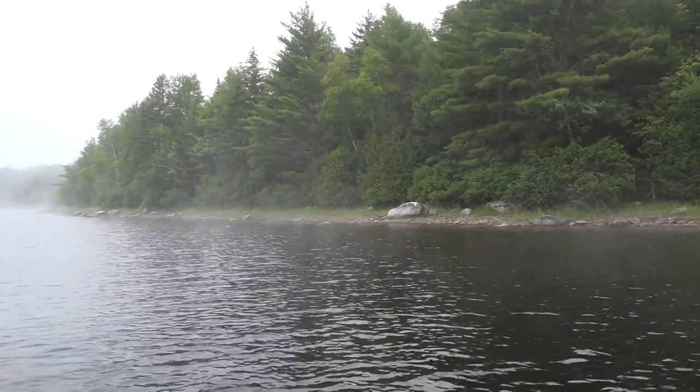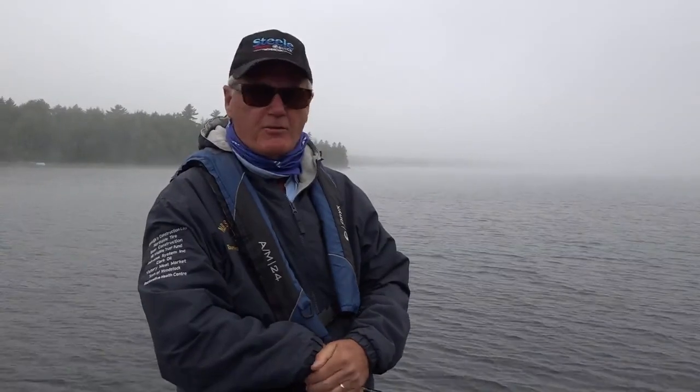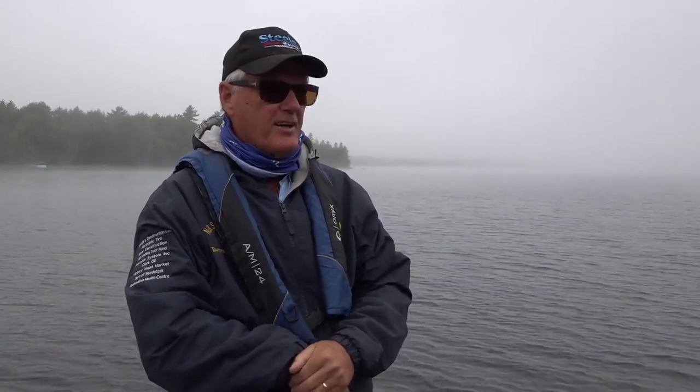Very rocky, we're being really careful. We've got the Triton with us today and we're being really careful we don't bang it up on anything. And we're going to see if we can catch some fish today.